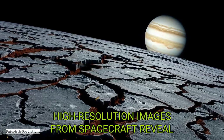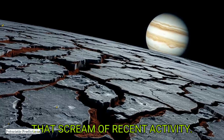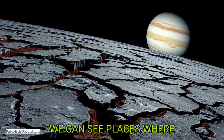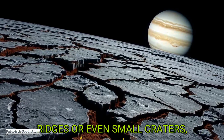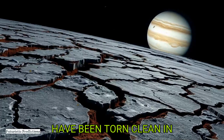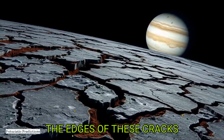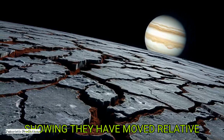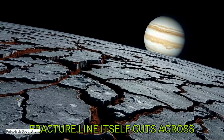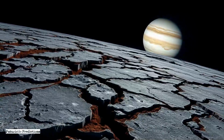High-resolution images from spacecraft reveal stunning details within these cracks that scream of recent activity. We can see places where older geological features, like ancient ridges or even small craters, have been torn clean in half by a newer fracture. The edges of these cracks fit together like puzzle pieces, showing they have moved relative to each other, and the fracture line itself cuts across every older feature, proving it happened last.